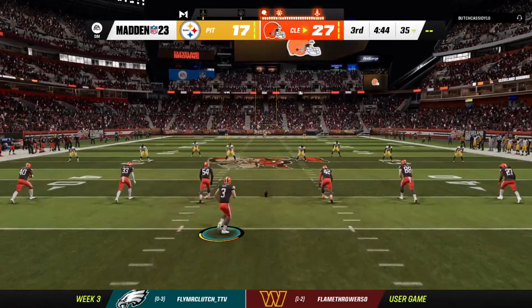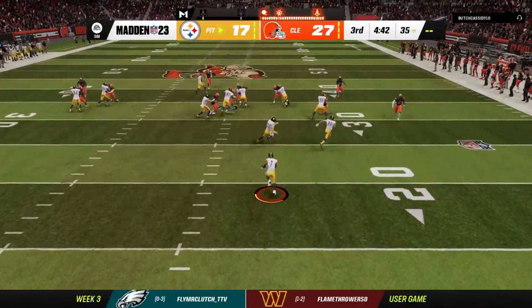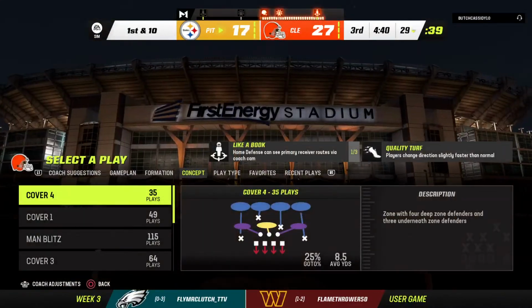York ready, and here we go as he sends this one away. This one taken just inside the 10. And it's a pretty good return here as he'll get this up to the 29.